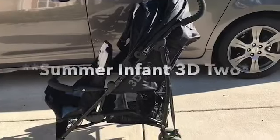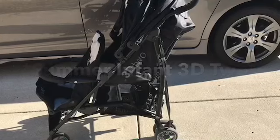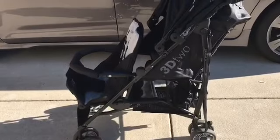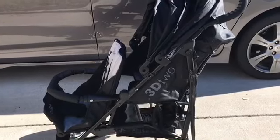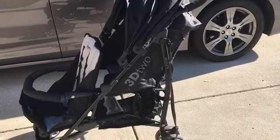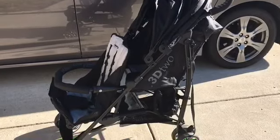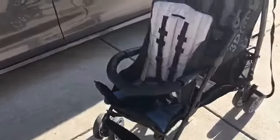Last but certainly not least, you guys, is the Summer Infant 3D2. This is the newest of my strollers. This is new to our stroller family, as I just got this a couple of days ago. I've been wanting this for a while now. I've been eyeing it. It retails for $199, and actually right now, I think I looked on Amazon, it was like $169 today, but that could totally change, and tomorrow it could be back to $199 because I've seen it fluctuate in price. But I was able to score this for $40 used, you guys.